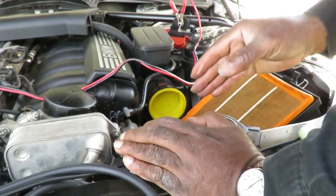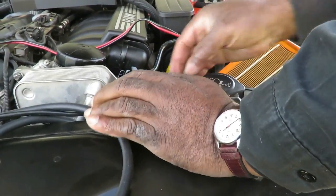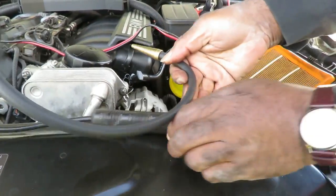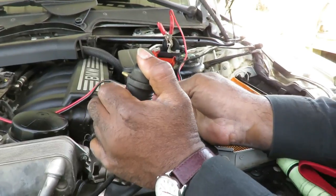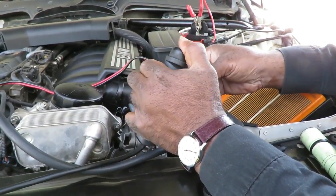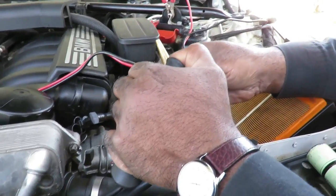Now, for you guys that don't know what we're about to do here, a smoke test. Now, when I turn this machine on with my little trigger right here, the only time I've seen something like this is on TV. Oh my God. All right, so check it out.